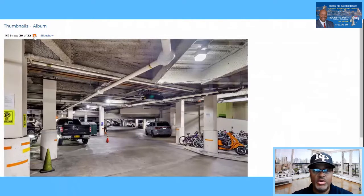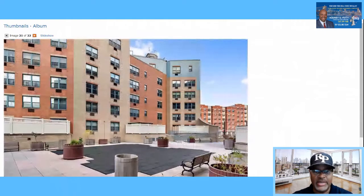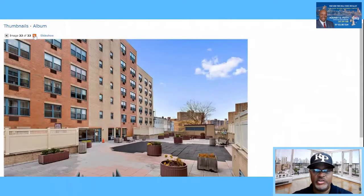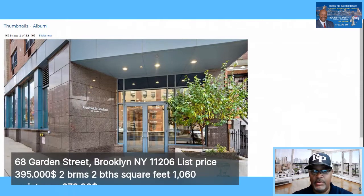This unit also comes with a gym, which is an outdoor gym. There it is. Nice outdoor gym, private area. Here we go. You can come out, do your calisthenics, your exercises. You can stretch out in the sun. Beautiful, excellent unit. Again, this is your unit here.